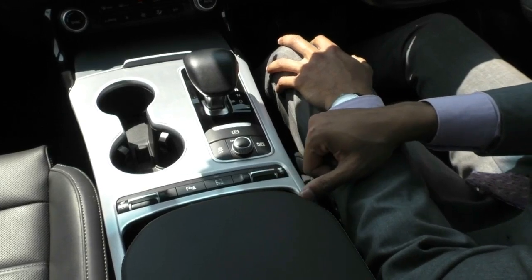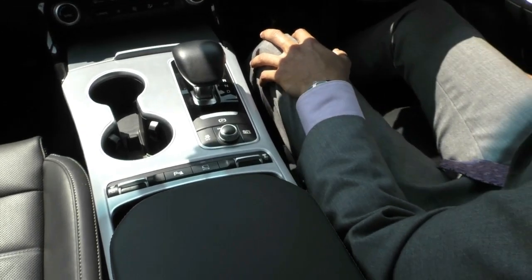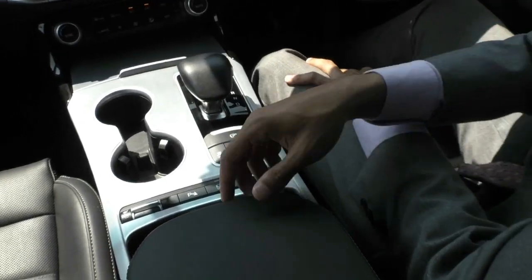So I have been using it today as it is a warm day, like I said, so it's kept me nice and cool. Put that in park. Just under that is a little bit of extra storage where I've kept the keys.